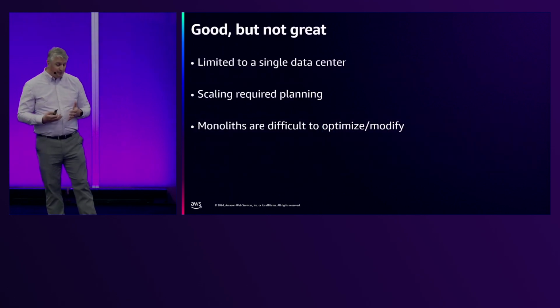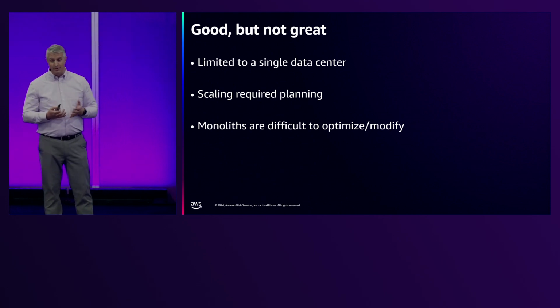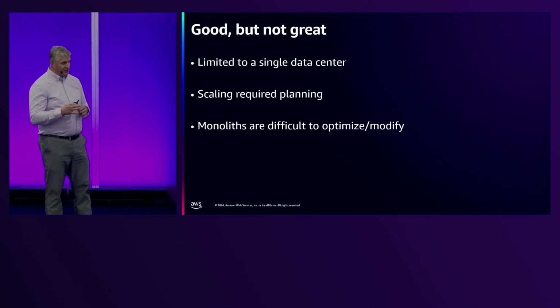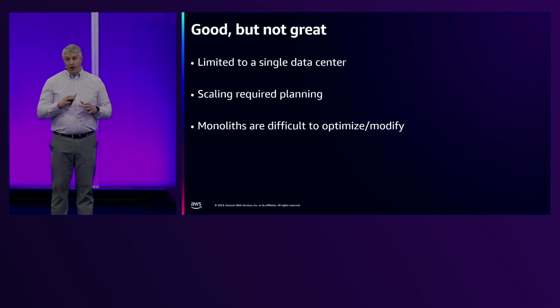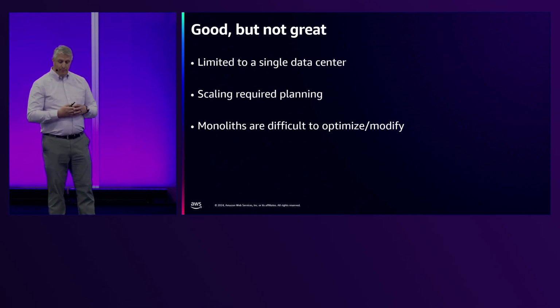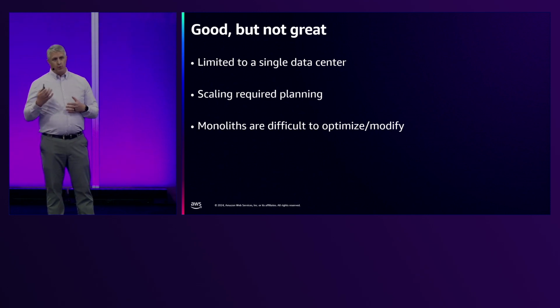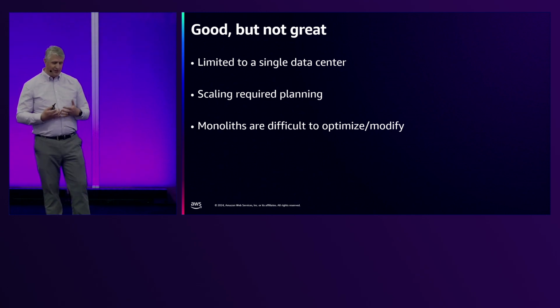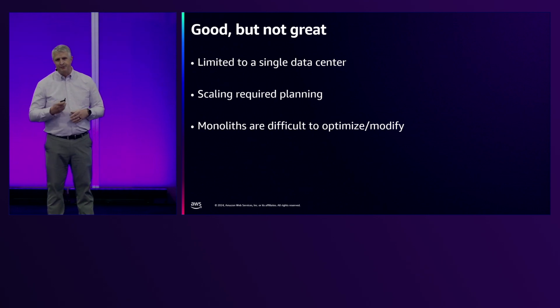Finally, monoliths, even ones that masquerade as N-tier applications, are difficult to optimize, both the application and the team developing and supporting it. In our case, we have a read-heavy application with relatively few writes. But because it's all the same code base deployed on the same servers, reads and writes compete for resources, and your VMs have to be over-provisioned to handle those heavy read operations.